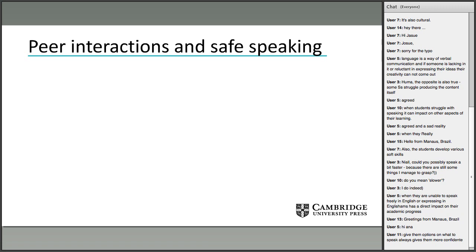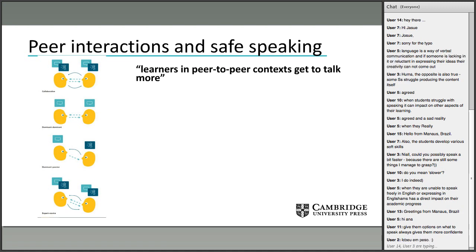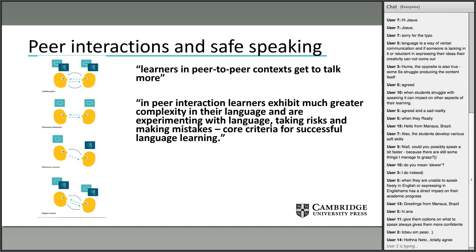I said I'd come back to peer interactions. Interestingly, with peer interactions, learners in peer-to-peer contexts get to talk more. That's clear from the research presented on peer interactions: they get to speak more often than they would when they talk to teachers or native speakers. And they also tend to exhibit much greater complexity in their language, because they're experimenting with language, taking risks, and making mistakes, which we know are core criteria for successful language learning.